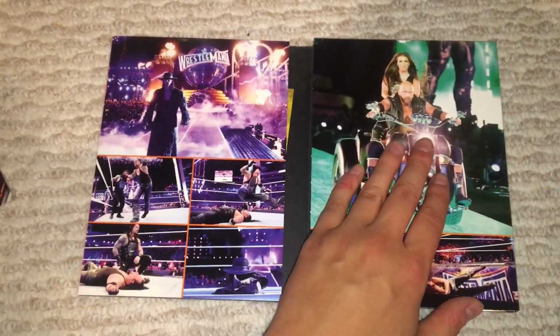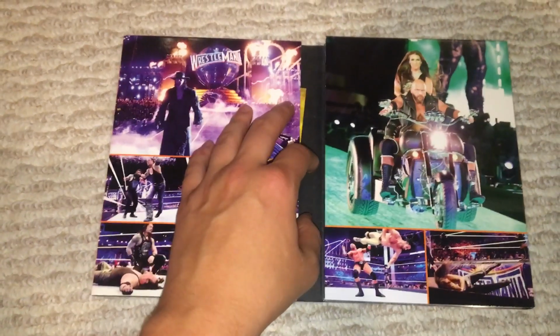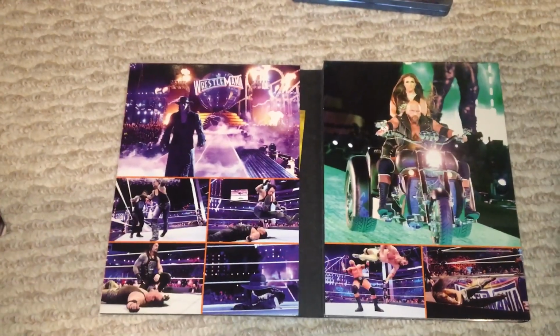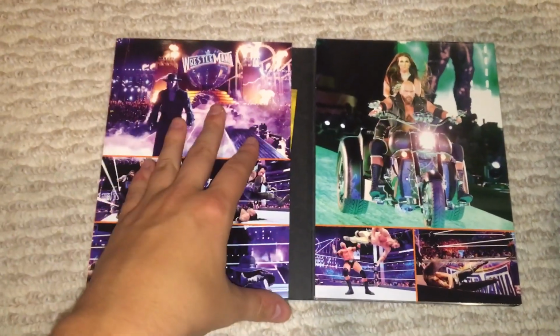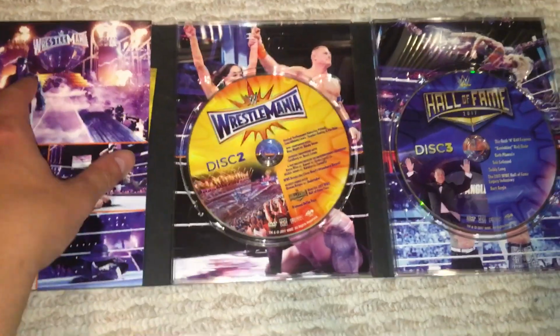Triple H versus Seth Rollins. Undertaker versus Roman Reigns, with Taker putting him over. That's the biggest way you can possibly put someone over, beating the Undertaker in the main event of WrestleMania. That's about as big as it can get.